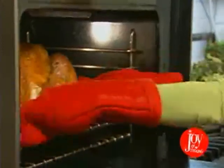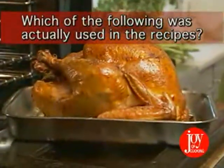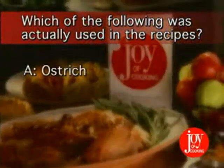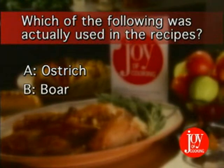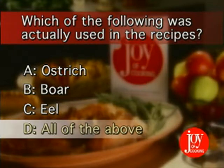In addition to the staples we're used to seeing come out of the oven, which of the following was actually used in the recipes? A, ostrich, B, boar, C, eel, D, all of the above. If it's in the book, it was in our kitchen.